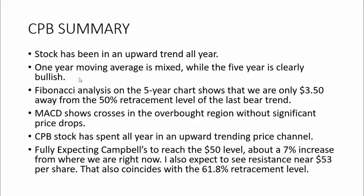So I'm fully expecting Campbell's to reach $50 a share, which is about a 7% increase from where the price is right now. I also expect to see resistance near $53 per share. That also coincides with the 61.8% retracement level in the Fibonacci analysis, which is always a key level as well. So overall I'm feeling bullish on Campbell Soup.